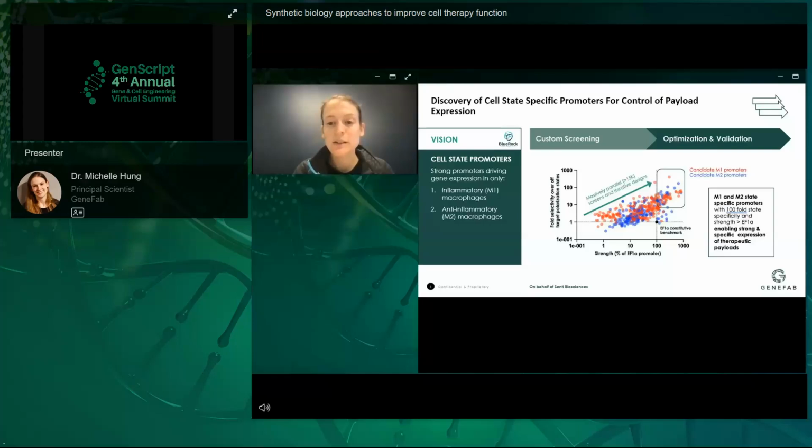And so you can see that through massively parallel screens, as well as iterative designs and engineering, we were able to identify promoters for both states that have over 100-fold state-specific expression, so 100 times stronger expression in the target state than in off-target states, and strength greater than the EF1 alpha promoter, enabling strong and specific expression of therapeutic payloads in M1 or M2 macrophages.